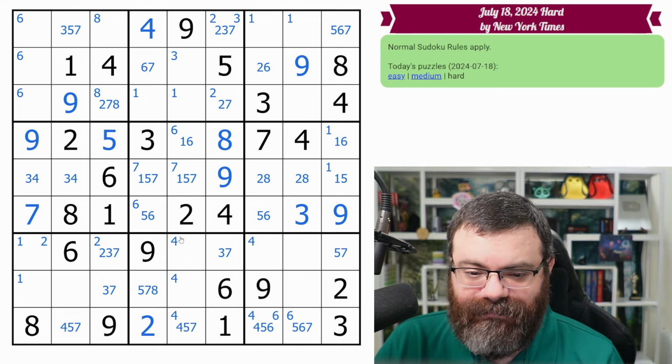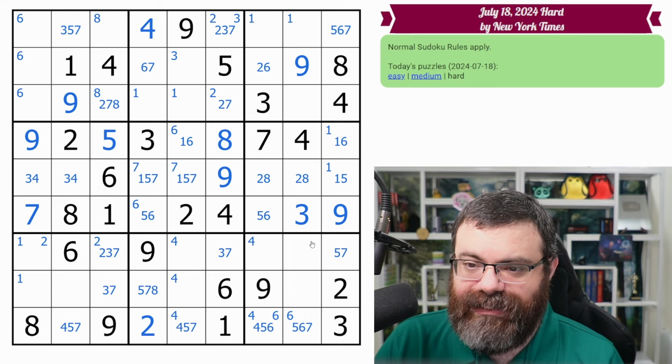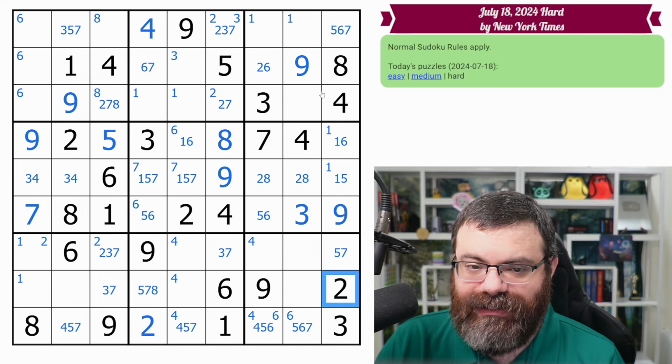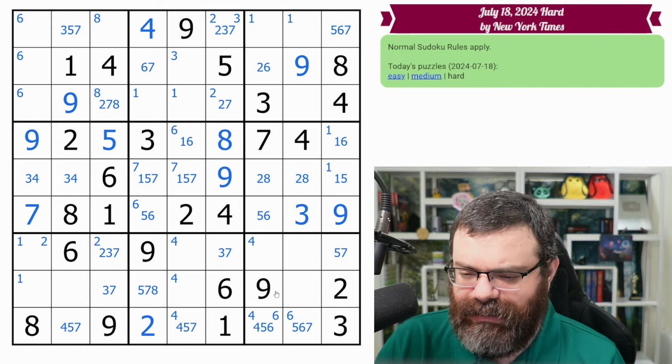All right, this box, we've got the fours pointing. This is a sticky puzzle. 2, 3, 9. Yeah, we already have the 3 and the 9. We just need a 2. That doesn't help me. Yeah, we know 2's here. Okay.